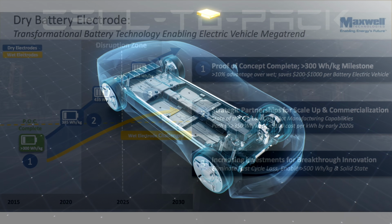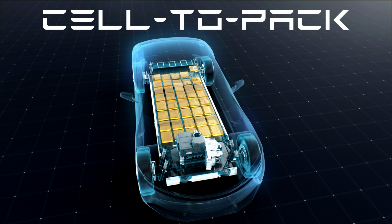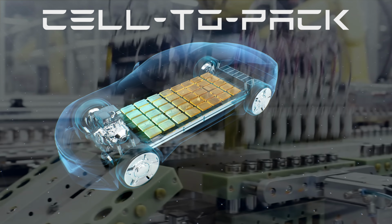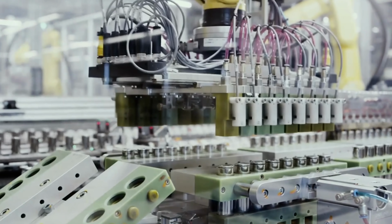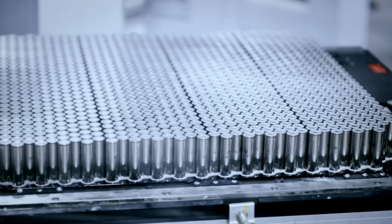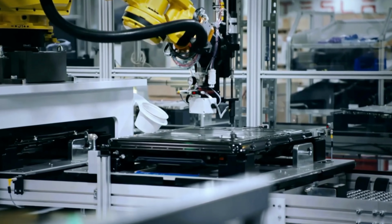Let's move on. Next here is cell to pack. This is another advancement that I believe is highly probable to be discussed. Tesla's battery packs today essentially have 3 levels. You begin with the battery cell, you pack those battery cells into battery modules, and then you pack those modules into the final battery pack.